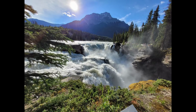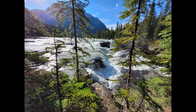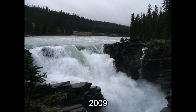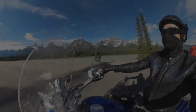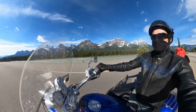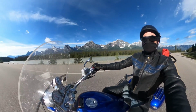As you can see, the water flow in 2022 is substantially higher than it was back in 2009. This scenic little beauty is near the Goats and Glaciers Lookout. You don't always have to stop at these places to get all the picturesque views.